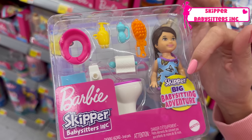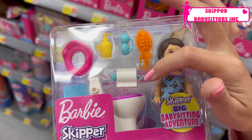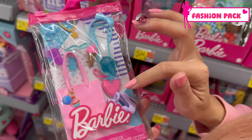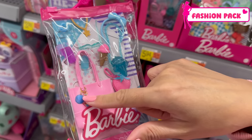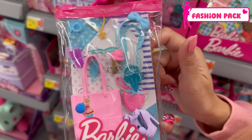This is cute. The Skipper's babysitting set. The toilet paper, but it may be for the potty training. So cute. I've been looking for this. They're cute. I really wish this charm part was not printed, you know, the physical one, but still cute. Should I get this?